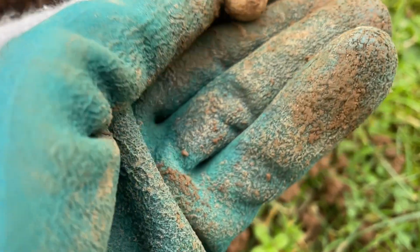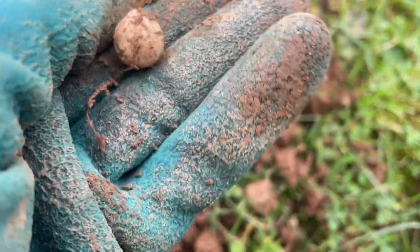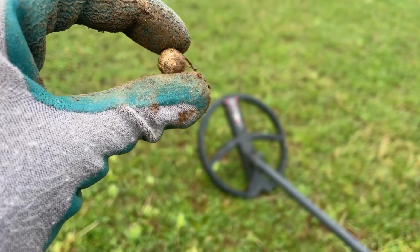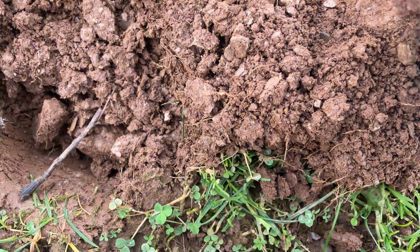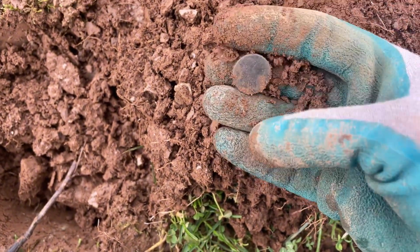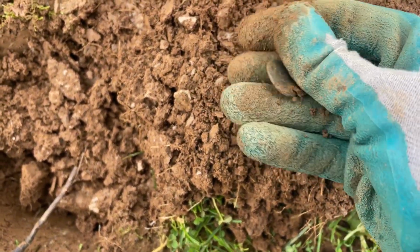I think that's going to be a musket ball. Cool. I like finding musket balls. Very nice. Oops, straight back in the hole. Oh, there it is. It's got a buttony sound, this one. There we go. That's the second one of these I've just found. That's a tombac button. It could date back to the 1700s.